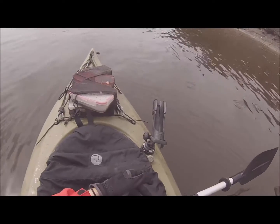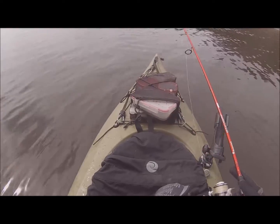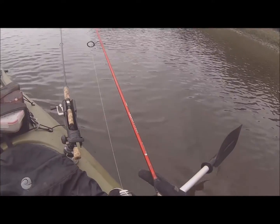That's the one thing though, when you're fishing a lure for trout, you've got to be quick. You have to be on your game because sometimes they will grab it and let go quickly. You got to be on your game.